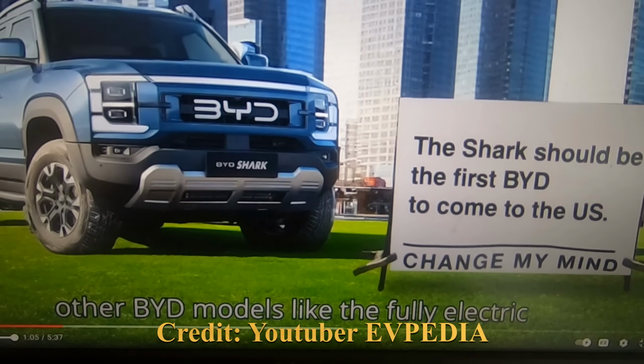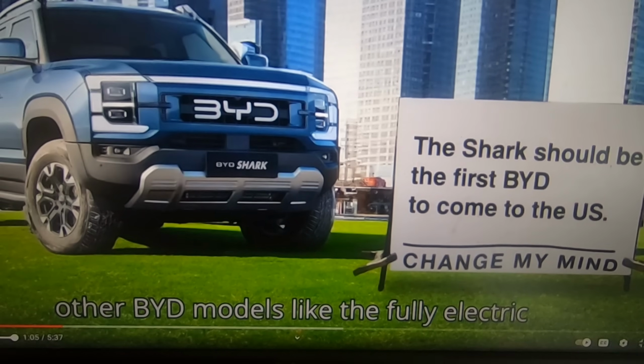So the big question is, can I go to Mexico as a U.S. citizen and buy a BYD Shark hybrid truck, beautiful truck, and return with it? The answer is yes, and I'm going to go into the details. Watch this video from EVpedia.